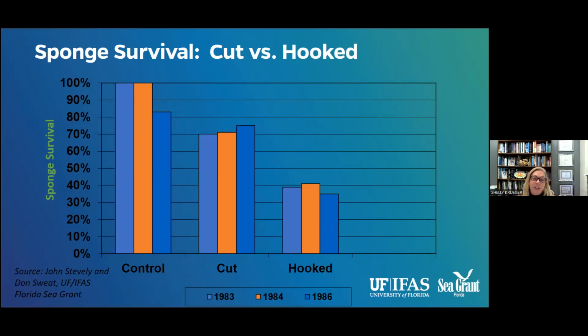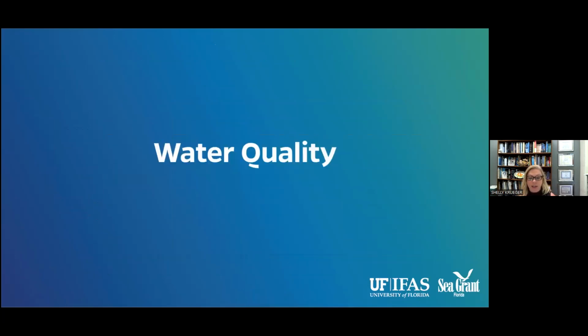but diving for sponges is more efficient and more sponges are removed from the area. Sponges can also be cut in more areas because the hookers are really confined to shallow depths on calm days. And now we are going to transition to talking about sponges and water quality.